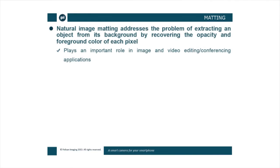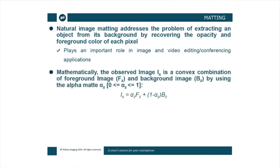It's difficult because determining which are the foreground pixels and which are the background pixels is not easy. It's a very compute-intensive process. Fundamentally or mathematically, the problem can be expressed with this equation that you see, which is really a combination of the foreground and the background pixels modulated by the transparency factor, which is alpha.